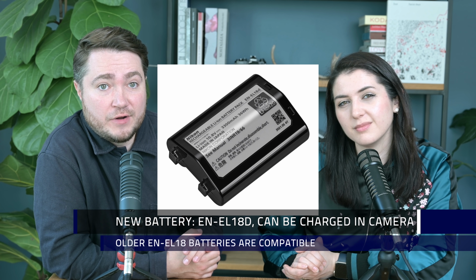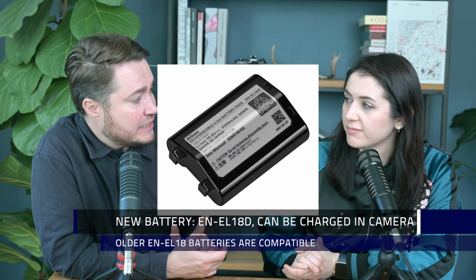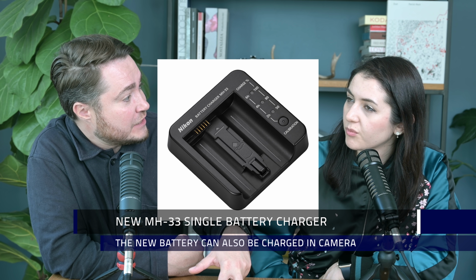So speaking of the grip and the battery inside, it's a new battery, the EN-EL18D, which has its own charger. It's a single charger now, the MH-33. We did ask if they would release a double charger, and they said, well, not in plans. But at the same time, you can charge the battery in the camera and the second battery on the charger itself. You will charge both batteries simultaneously, because one is going to be on the charger with a proper AC lead, and you can use the EH-7P, I think it's included with the camera, to charge the battery inside the camera. And the good thing is they do include chargers with their cameras, wink, wink, and other brands.